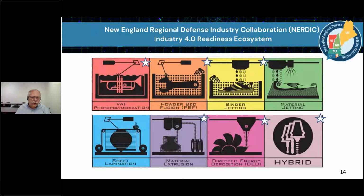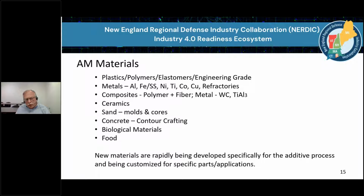So when we look at additive, there are definitions for the families, and there are actually 7 different families plus hybrid. Hybrid is taking a traditional manufacturing tool and combining it with additive. So we have a hybrid machine here at CCAT that combines metal printing and precision 5-axis machining. Very powerful technologies when you combine them together. The technologies with the stars are ones that we have here on site at CCAT. So these are opportunities that we have to share with you and work with you on projects. Next slide, please. Very quickly, I'm not going to define what those families are. We can talk about it offline at any point in time.